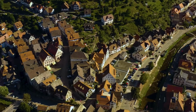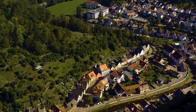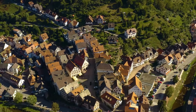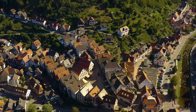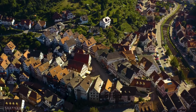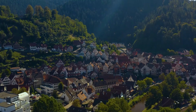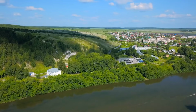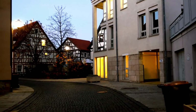Then there's Schiltach, a picture-perfect village that looks like it was lifted straight out of a storybook. Schiltach is known for its beautifully preserved half-timbered houses that date back to the 16th century. These iconic buildings, with their intricate wooden frameworks and colorful facades, are a quintessential part of the Black Forest's architectural charm. The half-timbered houses, or Fachwerkhäuser, are a testament to the region's architectural heritage.